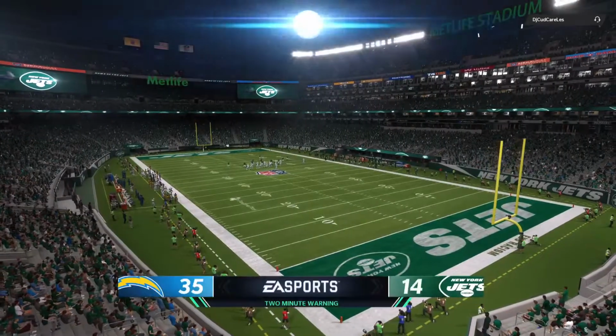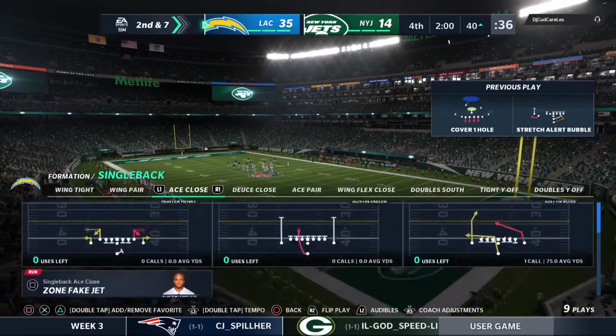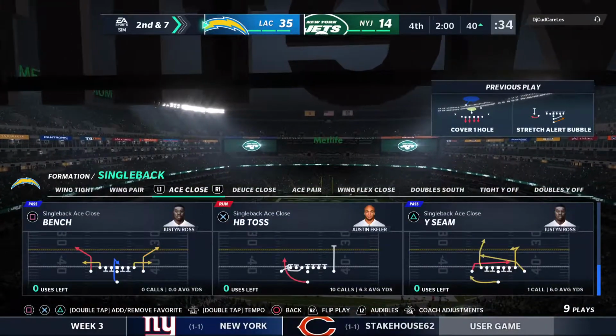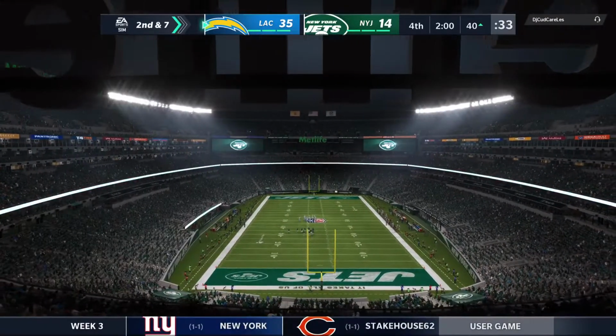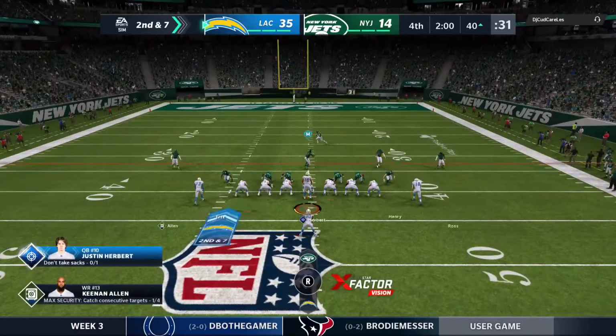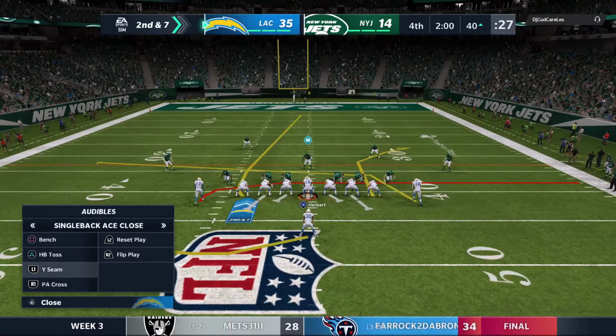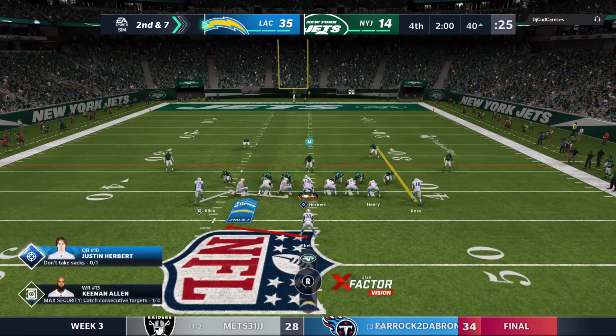Just 2 minutes remaining here in the fourth quarter of what has been a one-sided affair. Let's go. Let's go. So it's Charger football as we welcome you back from the 2-minute warning. And no doubt what they're looking to do is just salt away the final couple of minutes and escape with a win.